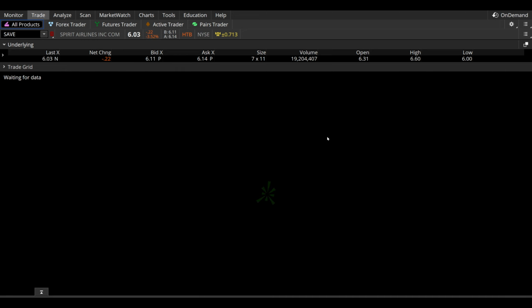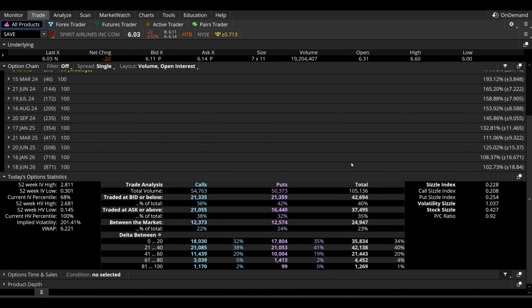Let's finish out here by taking a look at the options chain, see how the options traders are looking at this name today heading into tomorrow. 105,000 total contracts traded today. That's a decent sample size, actually. I always like to see more volume than less volume, but 105,000, not too bad. 54,763 of those are calls, 50,373 of those are puts. So a relatively evenly weighted, just slightly bullish overall chain, overall call-put ratio here today.